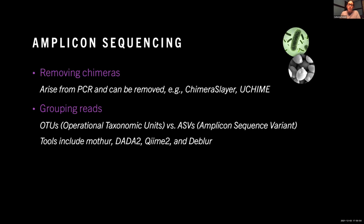But regardless of the 16S or ITS target, important steps of amplicon sequencing bioinformatic analysis include removing chimeras, which might arise because of PCR and those errors with regards to the overlaps as we put together the two reads that are produced for a single variable region or ITS. And there are several tools out there for that.